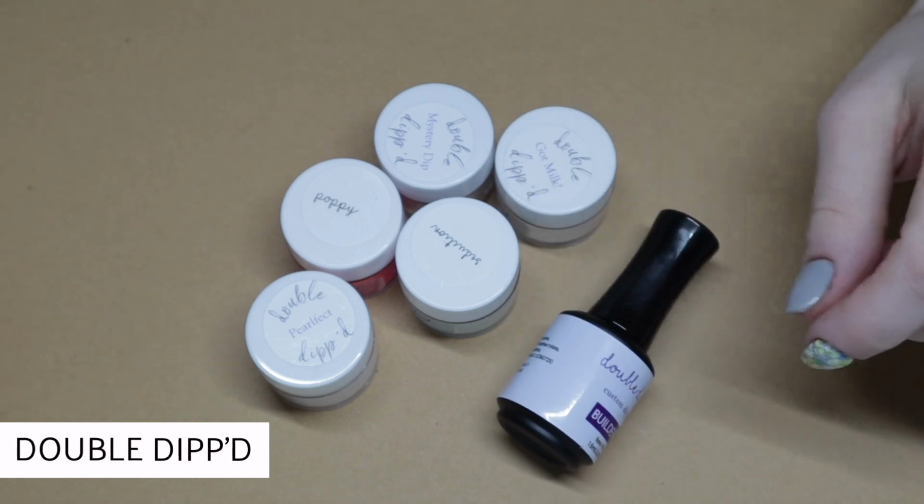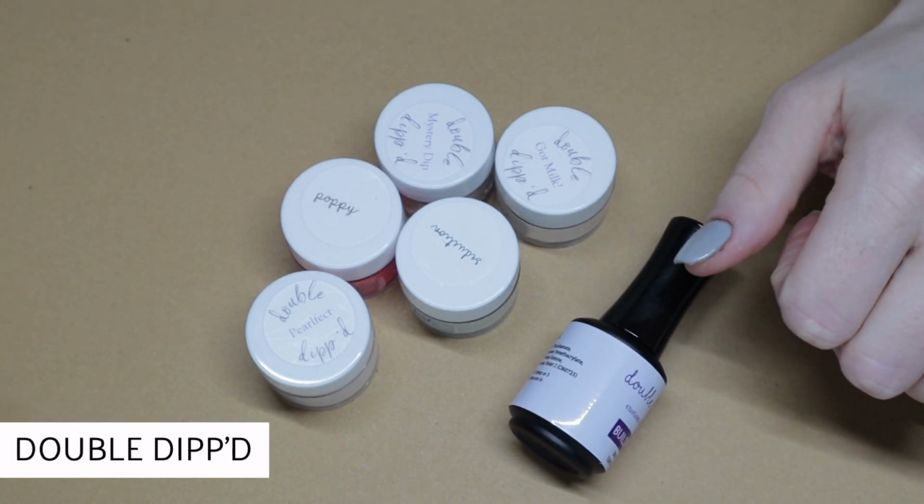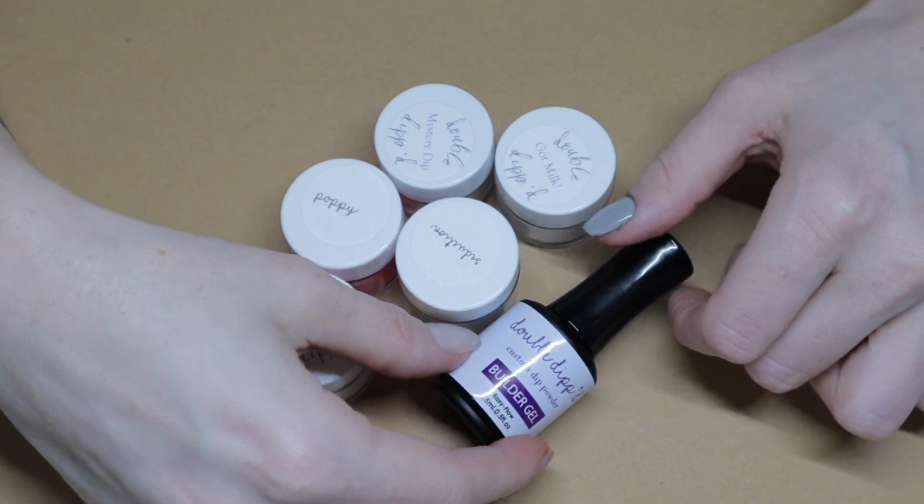So Double Dip has been on the nail scene for I think 3 years now. I could be wrong.